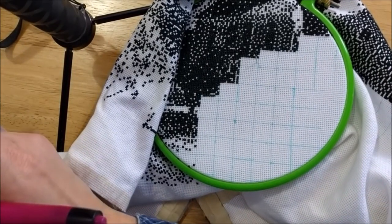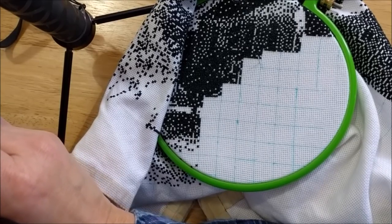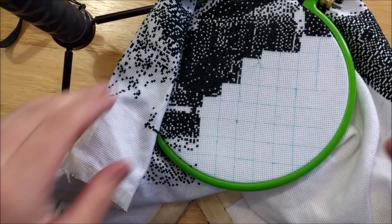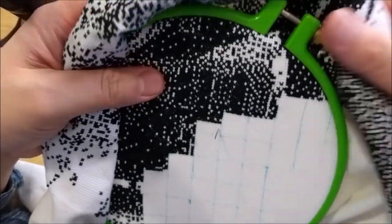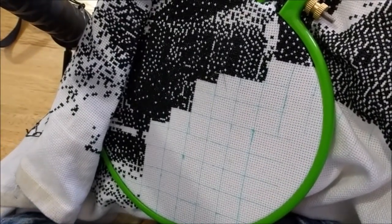I'm going to highlight here for a second. Kind of like cross stitch will test you, it'll break you down, it'll make you question your motives and reality. And nah, I'm just kidding. Cross-stitch should always be fun. And if it's not fun, don't do it.